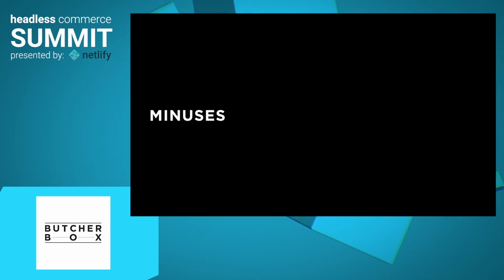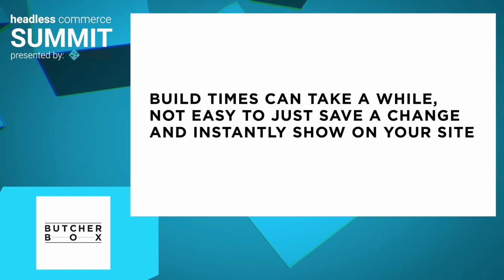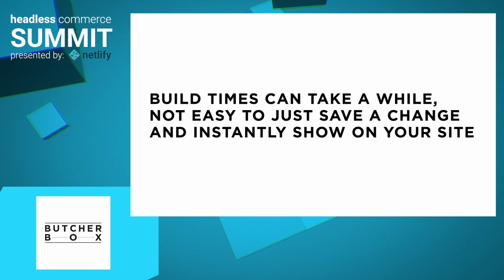So, a few minuses. Builds can take a while. Not in these projects, but previous to this, I built a static web application using Gatsby for a different client, and it took over 20 minutes to build because it was parsing a CSV of almost 2 million cells. And that wasn't Gatsby's fault, that wasn't Netlify's fault, that was just computation taking a long time. So it's just something to keep in mind.